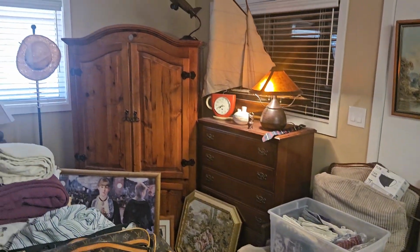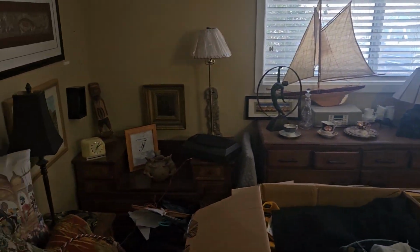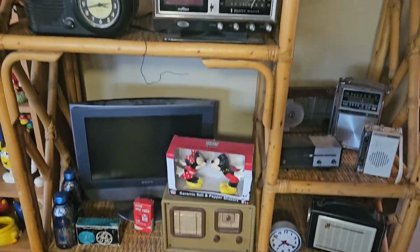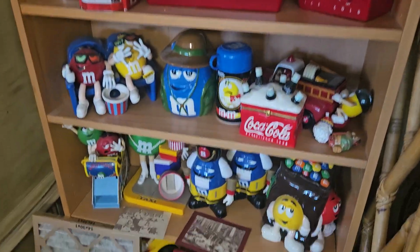Artwork, furniture, nice stuff over there. Boxes of clothes and t-shirts that haven't been unpacked for years and years. Good artwork over there. Got a queen size bed here. Artwork here. That's the bathroom in there. This is the office or one bedroom. More radios, TVs, vintage stuff. Over there, Coca-Cola vintage, M&M vintage.